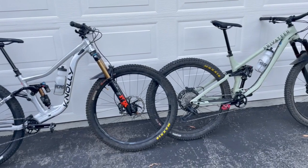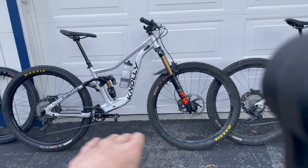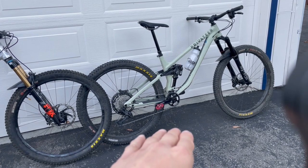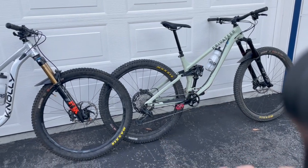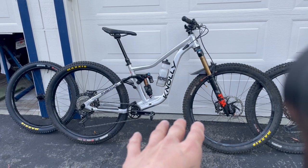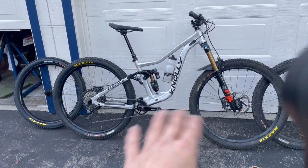Both aluminum frames. This one here is a budget option, for the price conscious. This one is a lot more expensive. At full retail, shipped to your door, you could get this for about $5,000. That's full retail, not discounts or sales or clearance. The Knolly at full retail, to your door, is about $7,000.